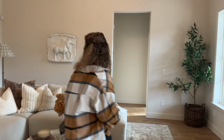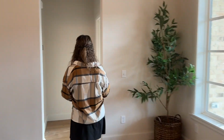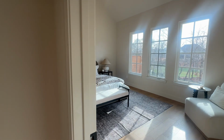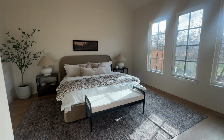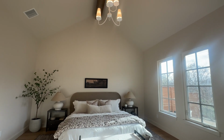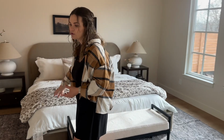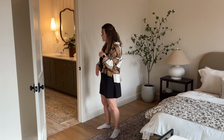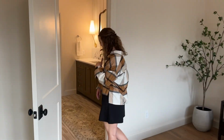Okay, so we're gonna come through here and take a look at the master. It's kind of got a nice little L corner to separate it from the rest of the house. Again, more beautiful windows. You've got nice tall ceilings, a really nice space. Of course, you have a huge bed in here, and then even more space for seating, a dresser. And then we come through here right into the ensuite bathroom.